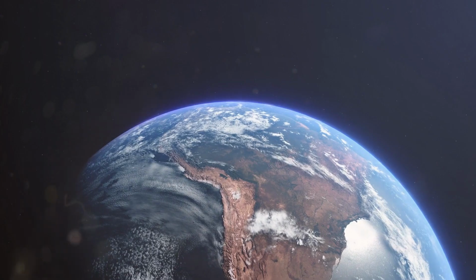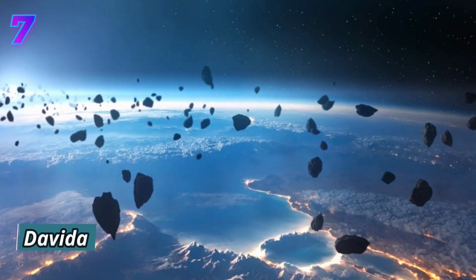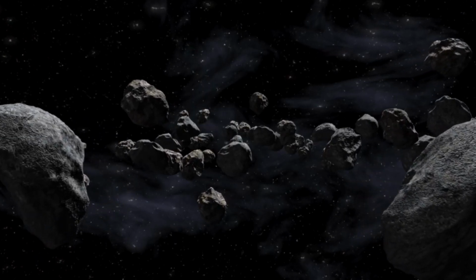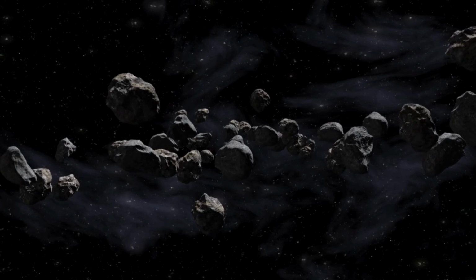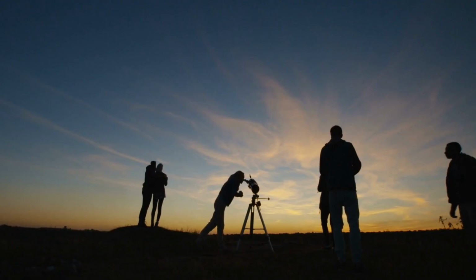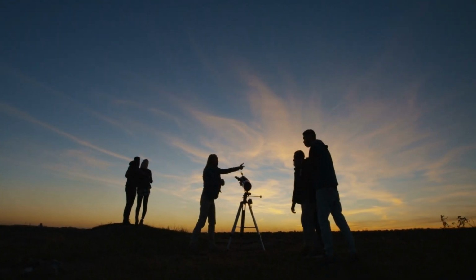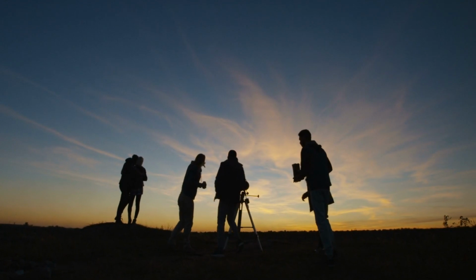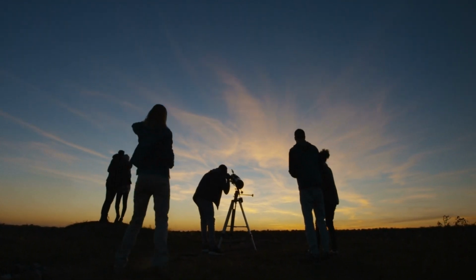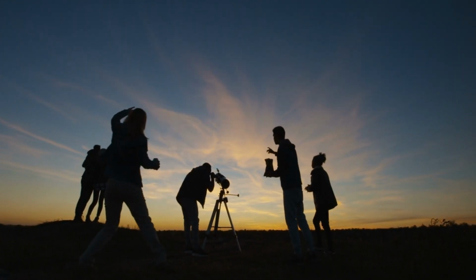like Earth. At number 7, we're talking about Davida, an asteroid that's as massive as it is mysterious. This colossal space rock measures over 326 kilometers wide. What makes Davida so intriguing is how little we actually know about it. Despite its enormous size, it's been barely imaged clearly by our telescopes. It's so far away and relatively dim that getting sharp pictures has been a real challenge for astronomers. This lack of clear imagery means much about Davida's surface features and composition remains a mystery.